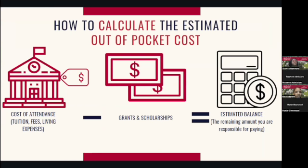So we were talking about filling the gap, right? This is the easiest equation I could think of to help you understand what your out-of-pocket costs might be. You receive your cost of attendance. That's going to include your tuition, any fees, your living expenses, so living on campus, eating on campus. All of that is going to make up attendance, how much it costs for you to attend school.